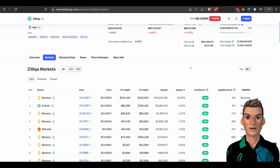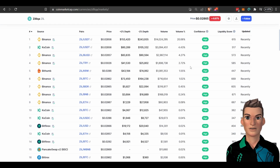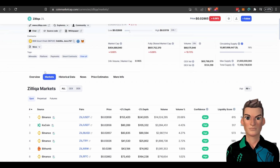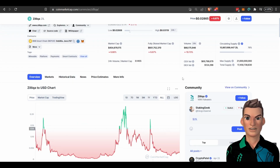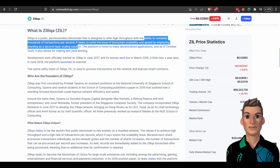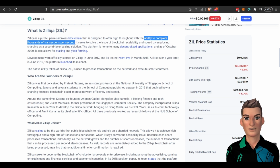If we look at where we can buy the ZIL token, it's pretty much everywhere. I don't see Coinbase on here. If we go over here to overview and scroll down, what is Zilliqa? Well, they are a custom-built, proprietary public decentralized layer one blockchain, and this is a performance-based blockchain, so they offer high throughput with the ability to complete thousands of transactions per second.